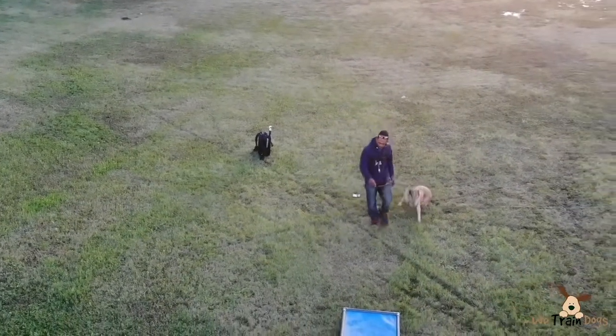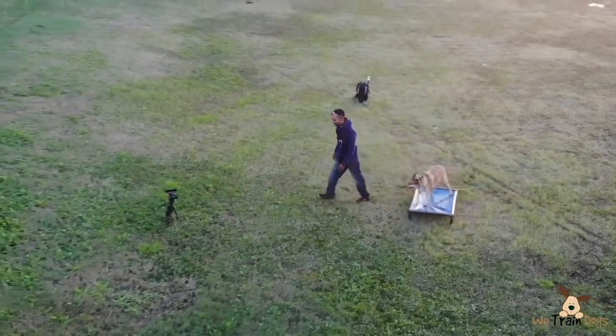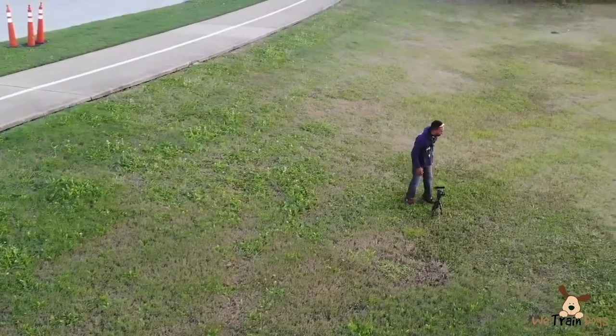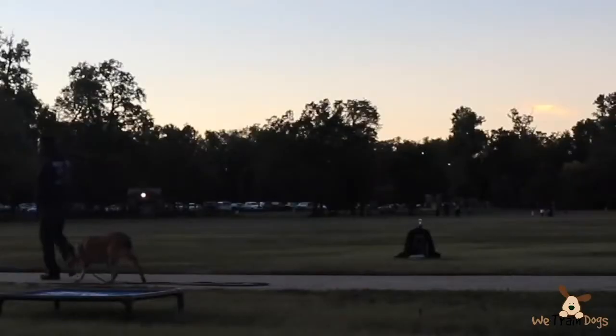So tip number 3, and that is break up high distraction areas into small parts. River Legacy is a very big park. It encompasses a pretty wide area. It's got lakes and other stuff and trails, and that's a lot for a dog to take in at once.